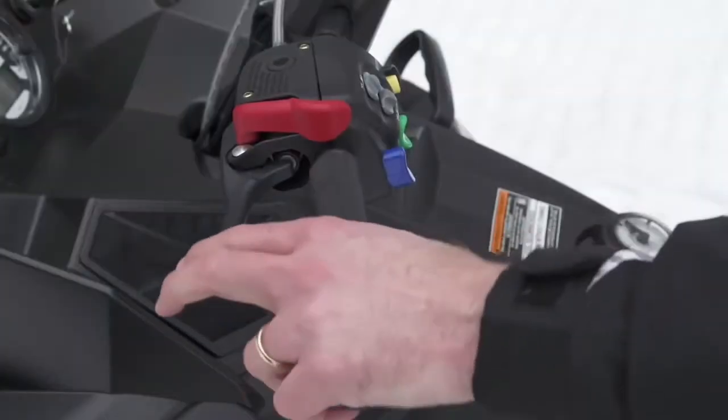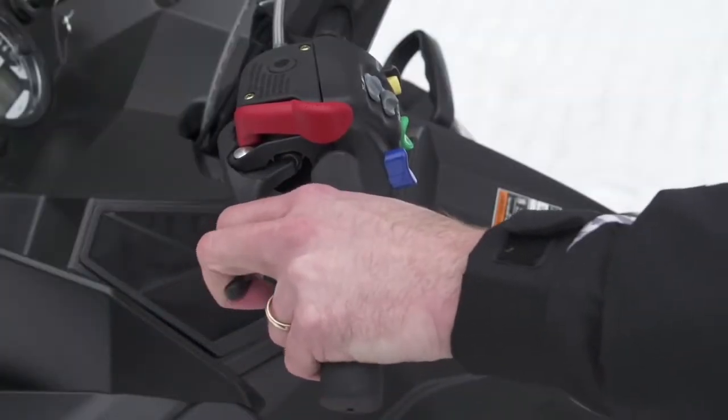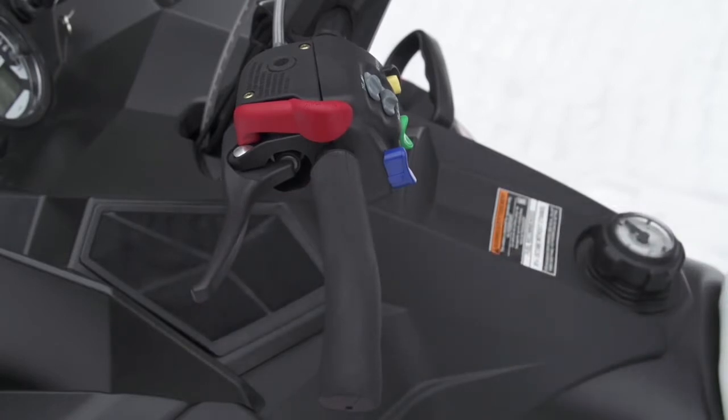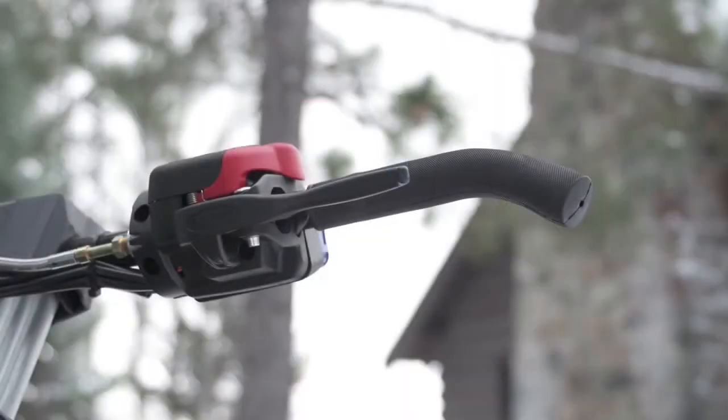Check the brake lever. When the brake lever is squeezed, it should move no closer to the hand grip than 1/2 inch or 1.3 centimeters. A distance more than this or a brake lever that feels spongy indicates low brake fluid level or air in the hydraulic system. Check the park brake lever lock.